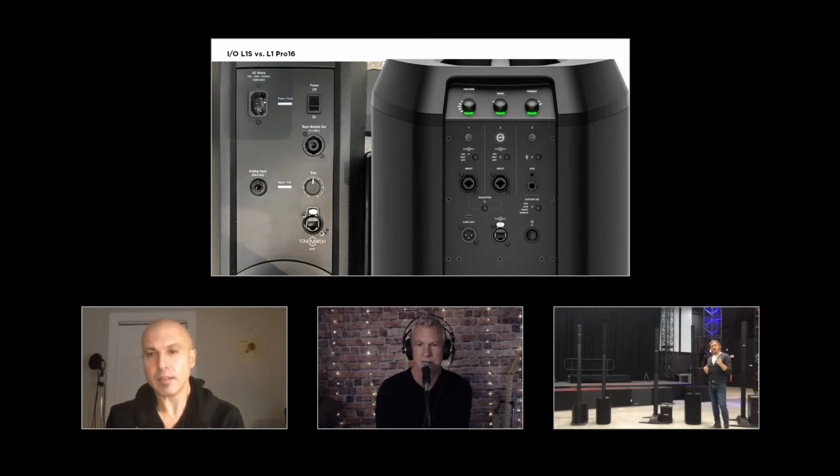And then wattage: we've got 1,000 watts, 1,250 total watts. So we've got 1,000 watts dedicated to the subwoofer and 250 dedicated to the mid-high array, as opposed to 125 and 250, sorry, with the legacy systems, the L1 1S plus a B1.